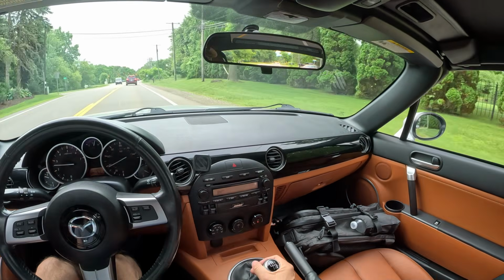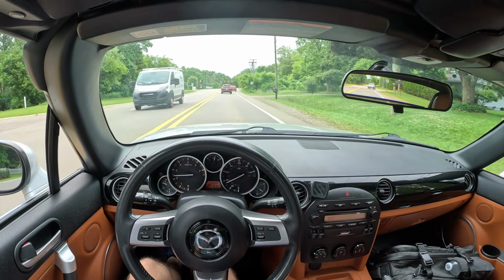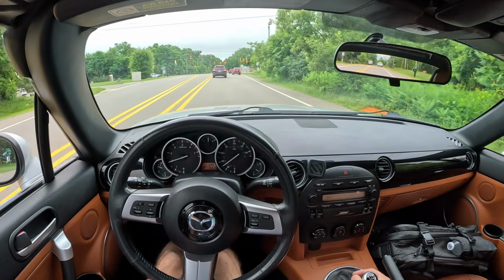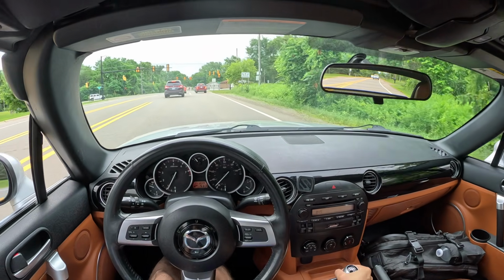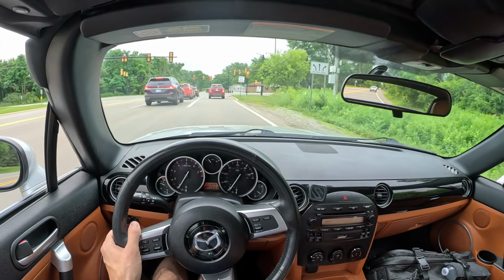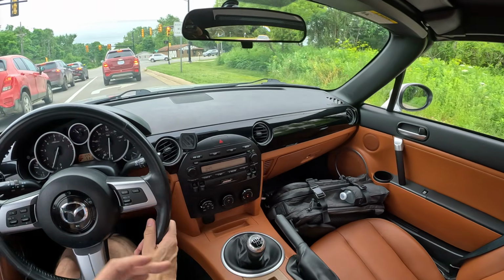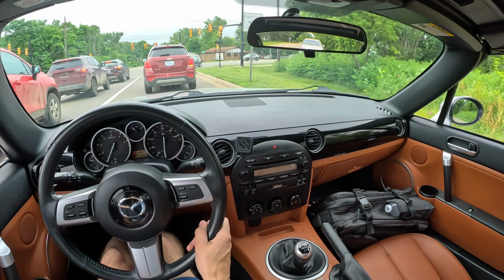So with that, I'll probably wrap up on our quick morning drive here, just to show you a little bit about the car, and hope you guys can get out there, find a nice clean NC that hasn't been beaten to death, and get one of these things. They're just fantastic little cars, especially for less than 10 grand.